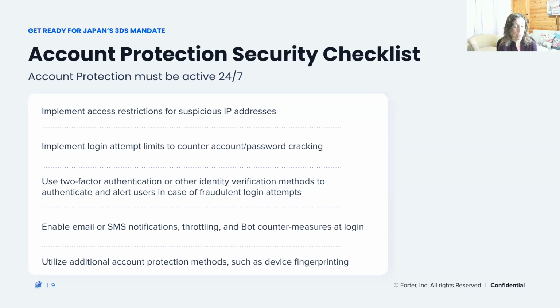And if they are sure it's always Kirsty logging into Kirsty's account, then okay, we don't need to ask for 3DS again and again and again from Kirsty. So what is this account protection security checklist? It's referring to logging into the account and not to the transaction.